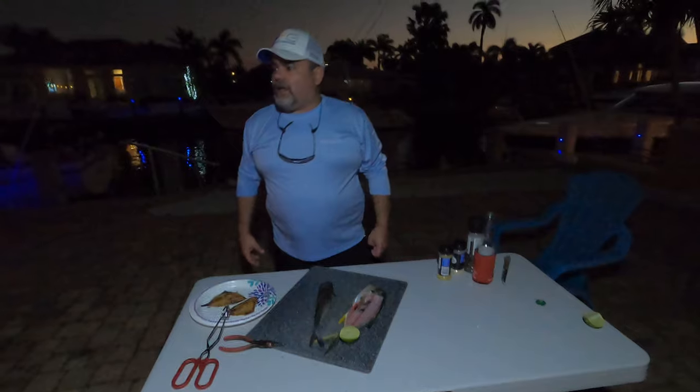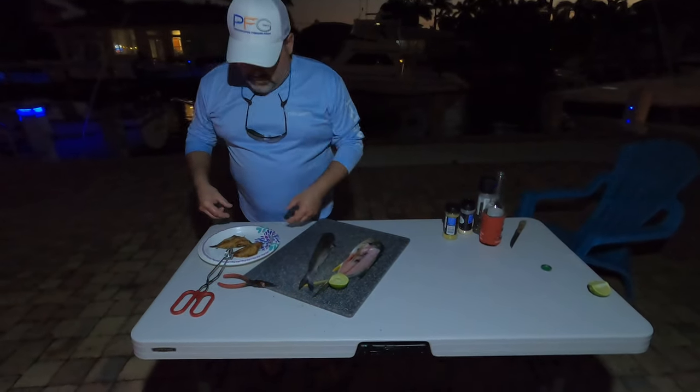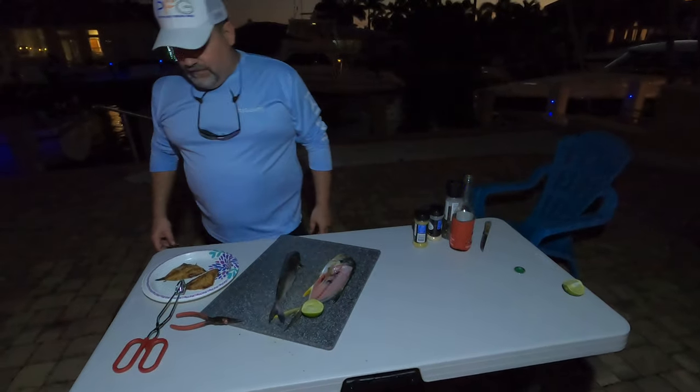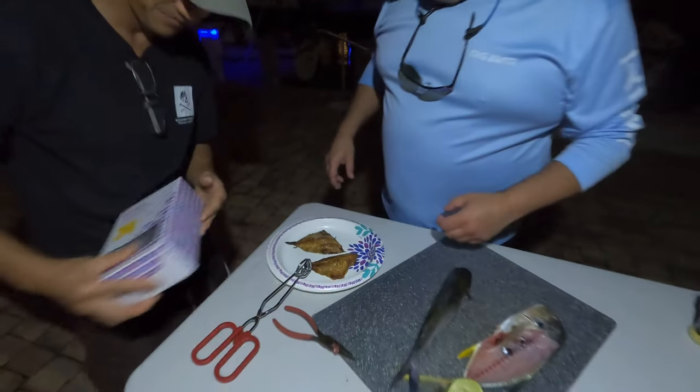You're going to bring a fork? We got a bunch of plastic forks and stuff. Or should I go with the fingers? No. Forks, right? Tell me how that tastes.